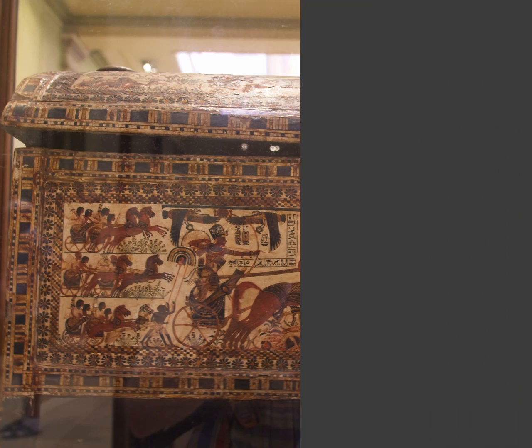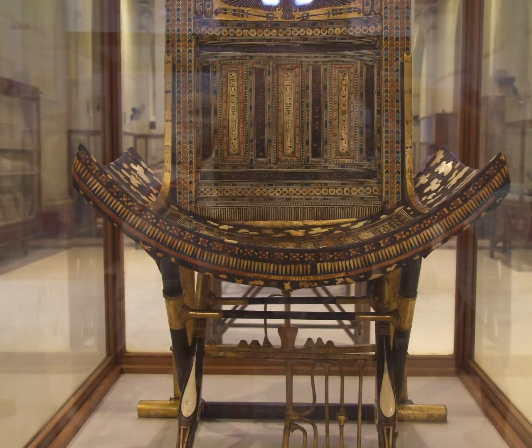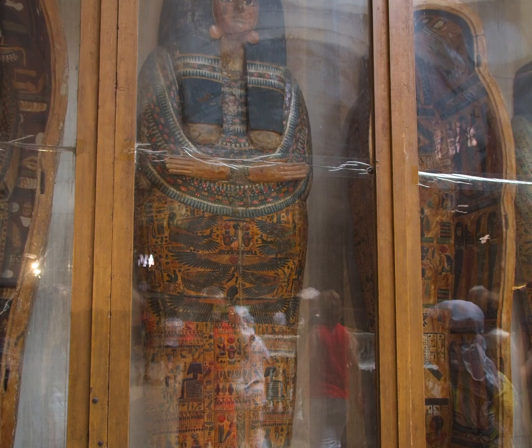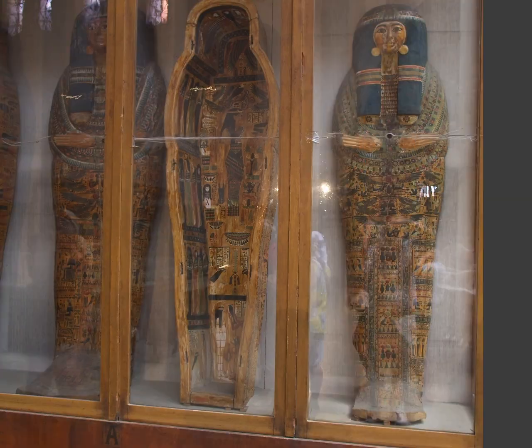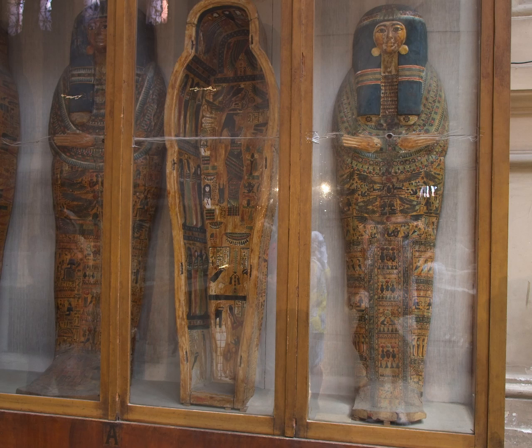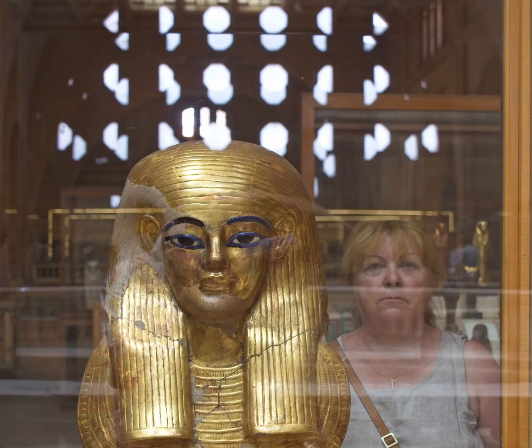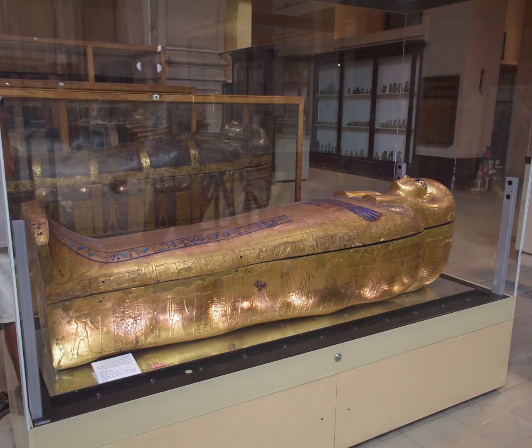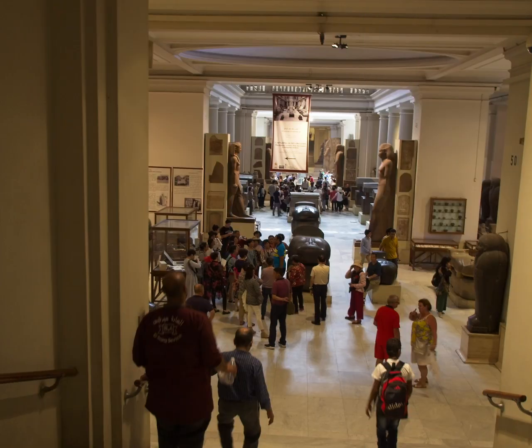The high curved back of the ceremonial throne of Tutankhamun is fitted to a stool with crossed legs carved to represent the necks and heads of ducks. The museum is vast.